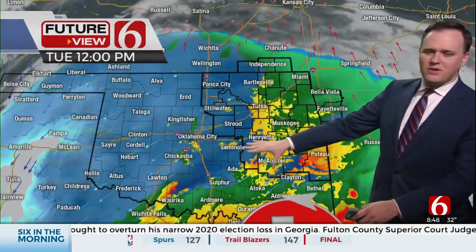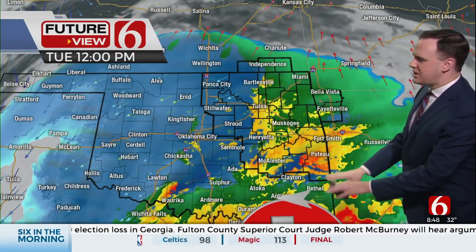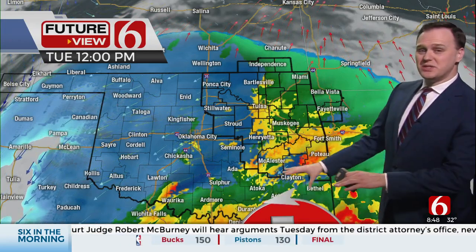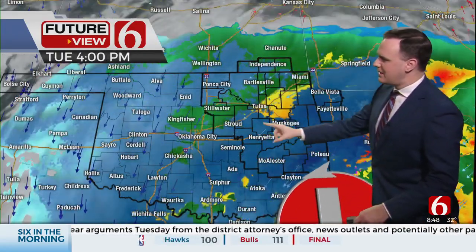And I'm showing you the wide view first on future view because you can see the progression. The area of low pressure is centered to our south and east. It's a favorable storm track to pull in a lot of moisture, and it just needs to be close enough to cool that column of air. We expect that to happen later today.